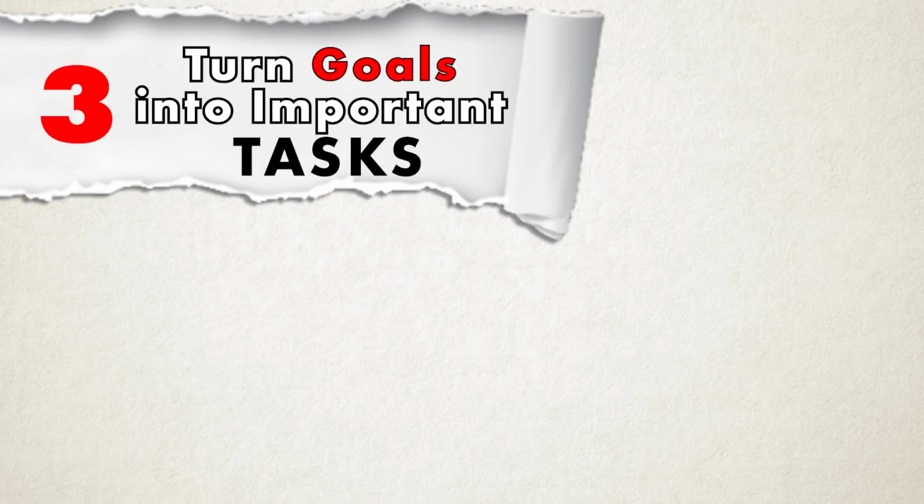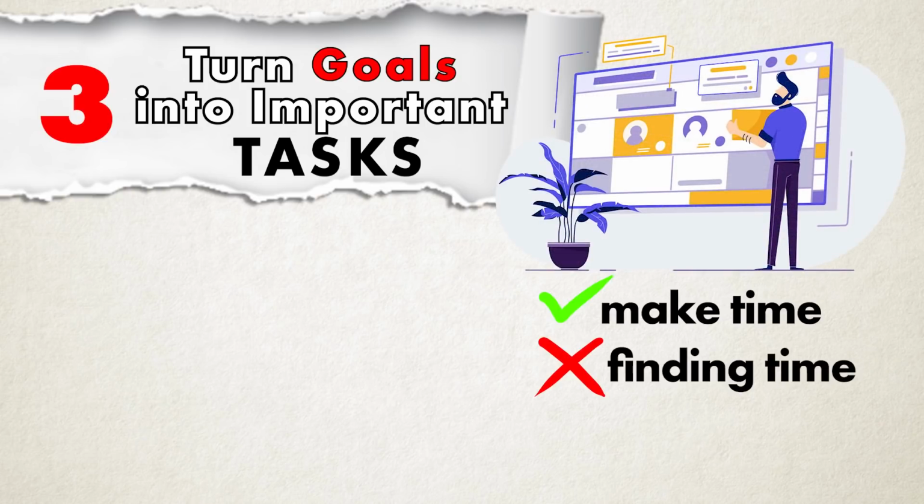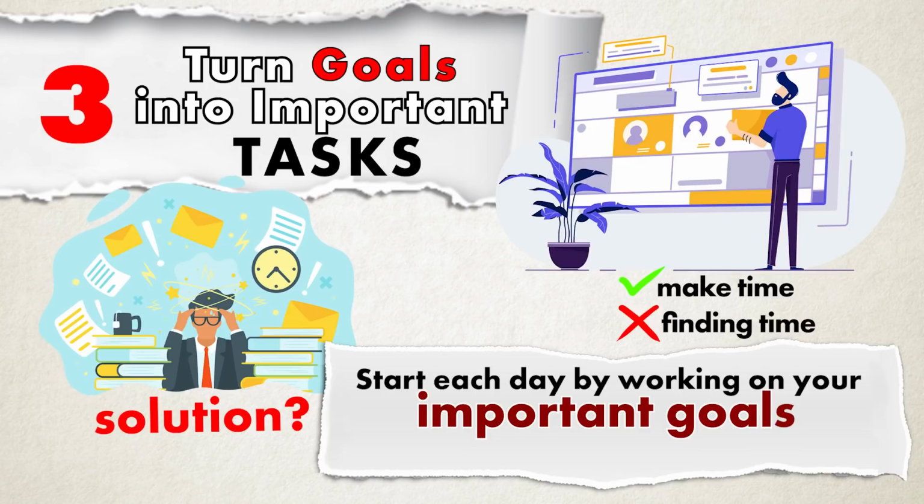Step number 3. Turn goals into important tasks. We've already talked about why it's important to make time instead of finding time. Unfortunately, that's easier said than done. We all have those busy schedules full of activities that conflict with one another. So what's the solution? You start each day by working on your important goals first thing in the morning.